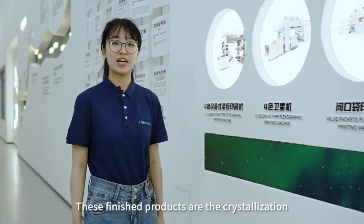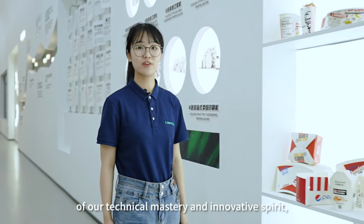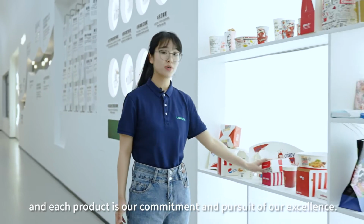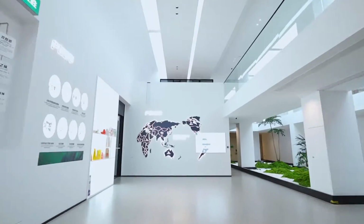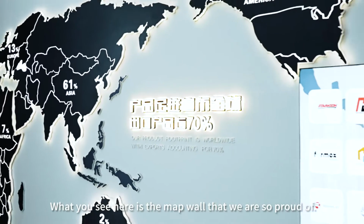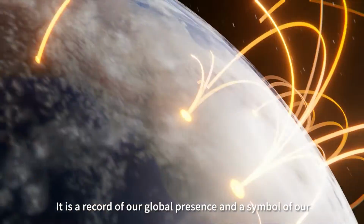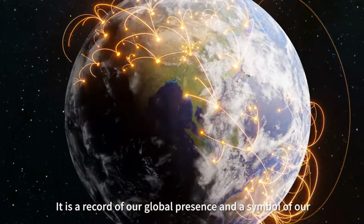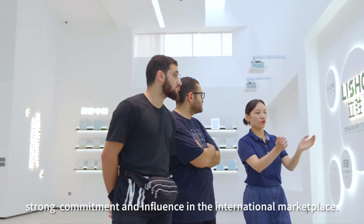These finished products are the crystallization of our technical mastery and innovative spirit, and each product is our commitment and pursuit of excellence. What you see here is the map wall that we are so proud of. It's a record of our global presence and a symbol of our strong commitment and influence in the international marketplace.